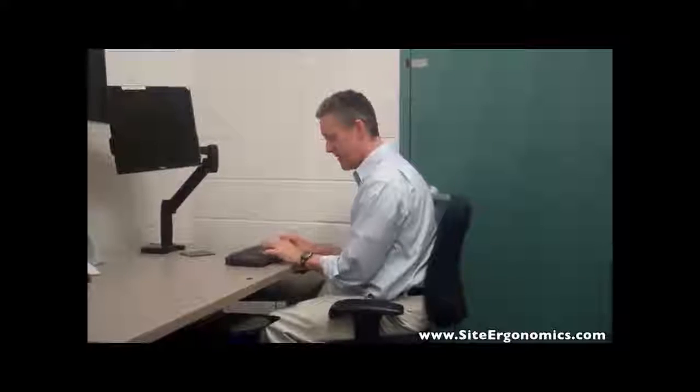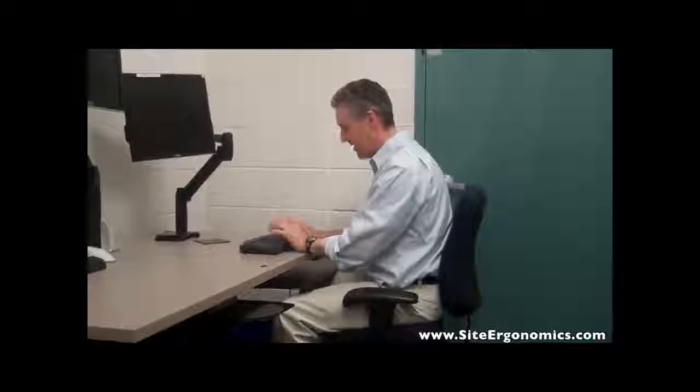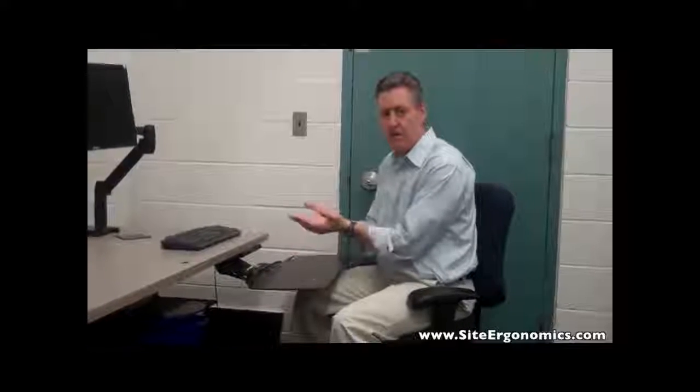So when you go to type, you're reaching up a little bit, you're reaching out, you're putting a lot of pressure on your wrists. So what we will recommend if the desk is too high is a keyboard tray. This is a WorkRite keyboard tray. It's very similar to the human scale keyboard tray. 3M makes one that's similar. What you're looking for in a keyboard tray is adjustability. You want to be able to move it up and down so it fits you and your needs.